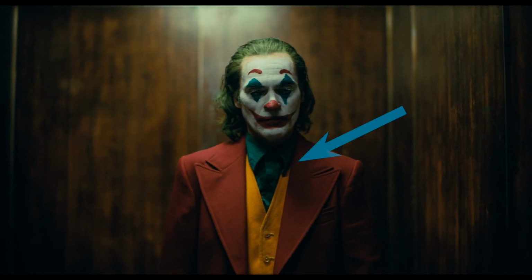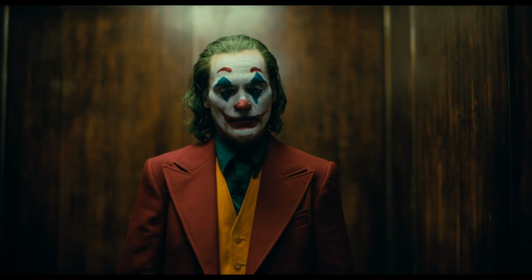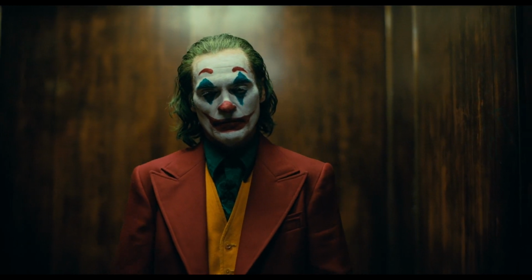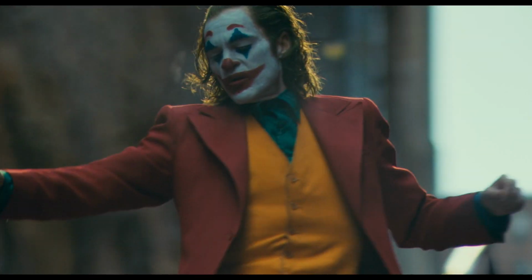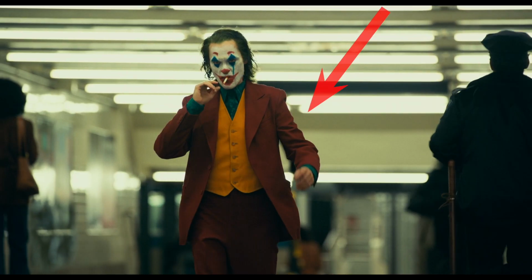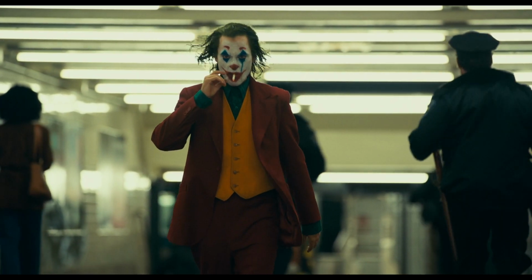The inner layer is a blue shirt, which is a symbol of Arthur accepting that he will never belong to the society which surrounds him, so it doesn't have any impact on him anymore as it was in the beginning of the movie. The yellow underneath shows that Arthur embraced his insanity and it became the constant source of his powers. And finally, the red suit is him finding his healing through accepting that he is different and he always will be.